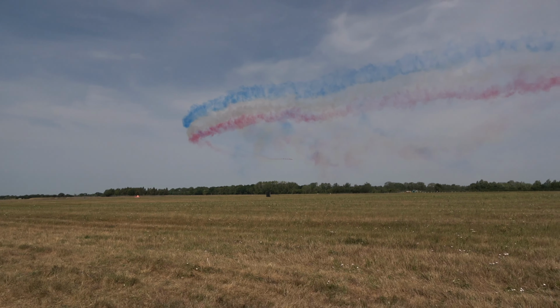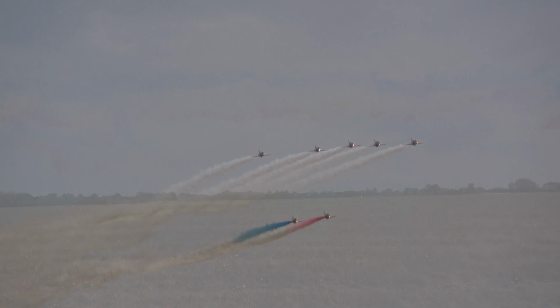I mentioned there were 9 pilots on the squadron. Of course, the Red Arrows is not just about the pilots. We are a squadron of over 120 personnel.